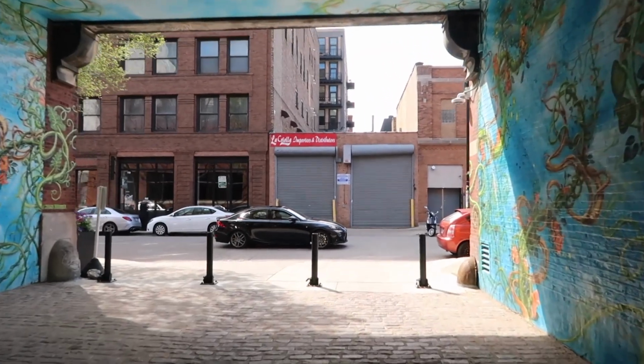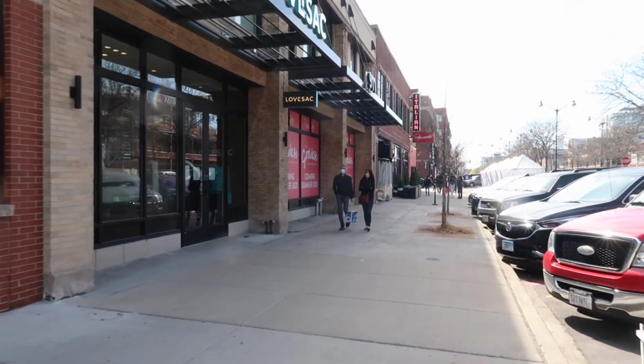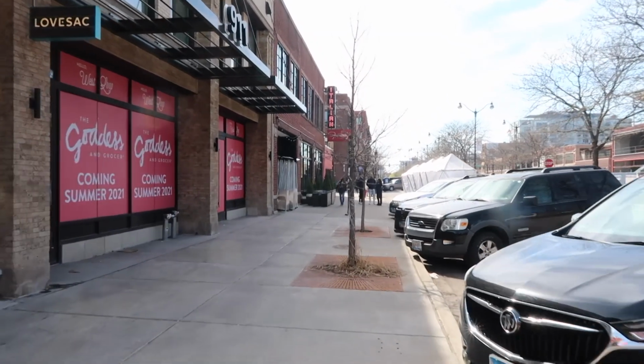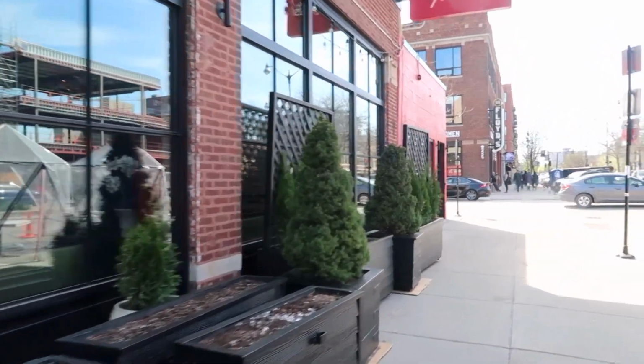It's also a really cool area if you're looking for a little bit more of that Brooklyn, New York vibe, where you're super accessible into the city, but not living right in the hustle and bustle of downtown. West Loop is awesome for that.